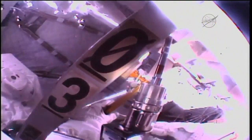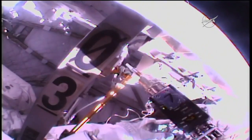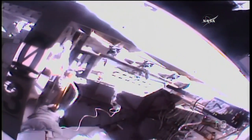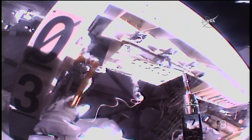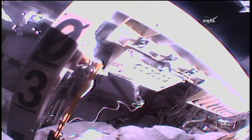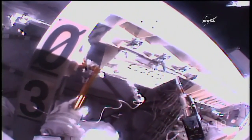Okay. And it's 13 turns, and it springs back by hand. Copy, Peggy, 13 turns, and the bolt sprung out. Working on the port. Copy.